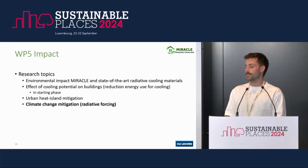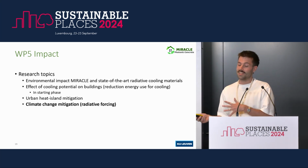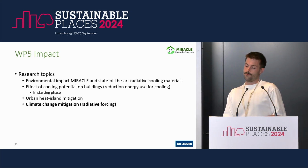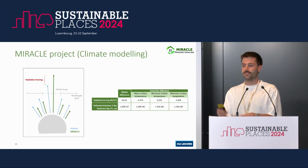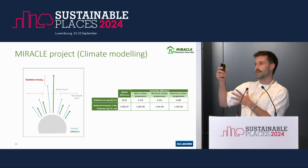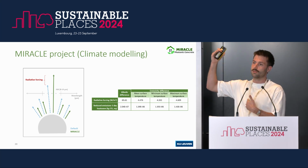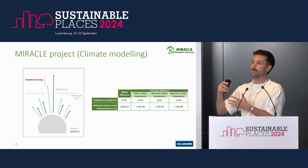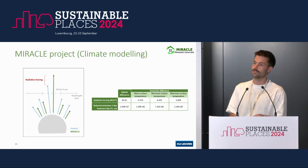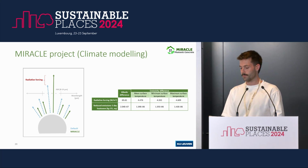And finally, we also look into the effect on climate change overall. And then we do radiative forcing, which is a very physical thing that I will not explain completely, but we just look into what if we implement this material, what is the net additional radiation that we will put on the top of the atmosphere to outer space, and this amount can be translated into kilograms CO2 equivalent as well. So then we can also take this into account on a bigger scale in our LCA.